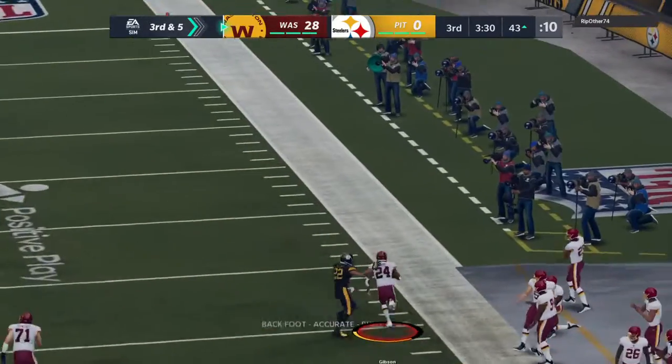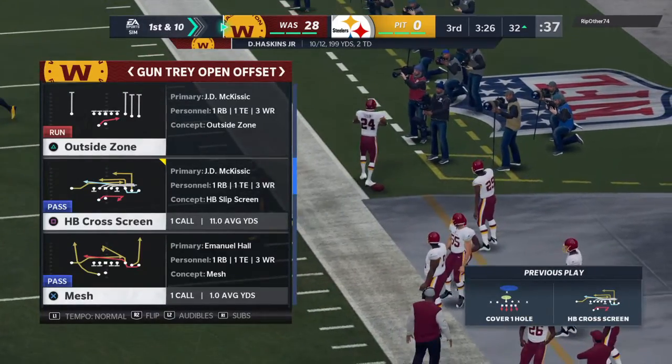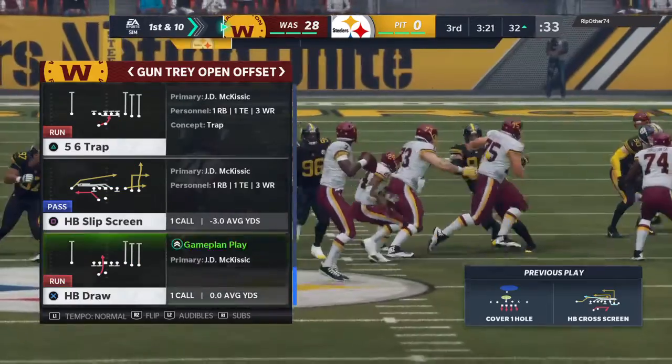Now they go screen. It's complete. And he gets this inside the 35-yard line. It's a first down for Washington on a pickup of 11.